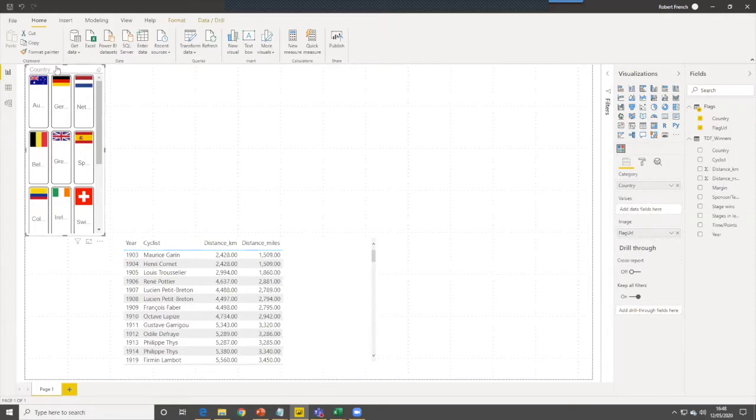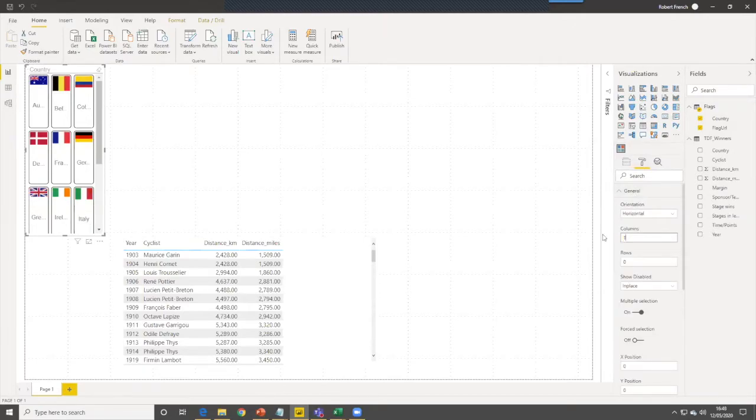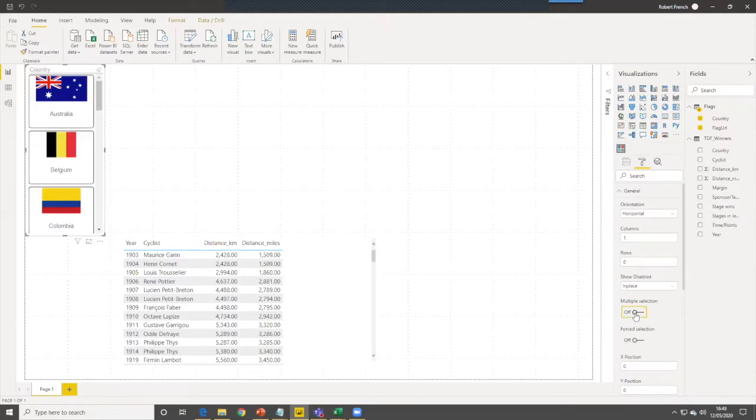Now I said before, there are a number of things you can do in terms of formatting. So I'm going to quickly change this up. I'm going to change it to a horizontal orientation. I'm going to have one row. I'm going to switch off the multiple selection. That just means that when someone clicks on the visualization, they only select one country at a time. So that's the way I would like them to do it. You don't have to do that. You can change it to suit yourself.